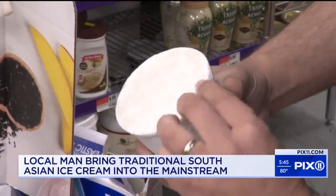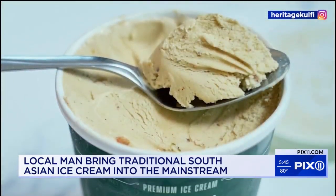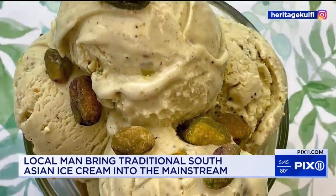The best way I would describe it is as a South Asian style of ice cream, similar to how gelato is often considered an Italian style. It's meant to be very decadent and very filling, so it pairs quite well with South Asian food.